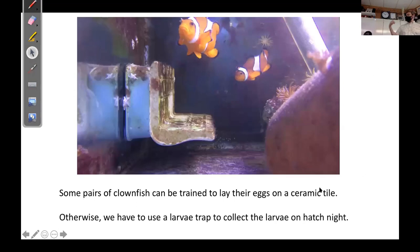So here's the thing that we do. I train the clownfish to lay their eggs on a particular surface. A pair of clownfish, once they begin to spawn, will usually lay their eggs in exactly the same place every time. They'll pick a place, like that's where we're going to lay the eggs. And that's where they do it all the time.